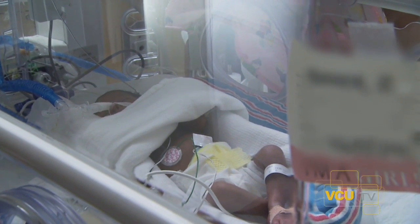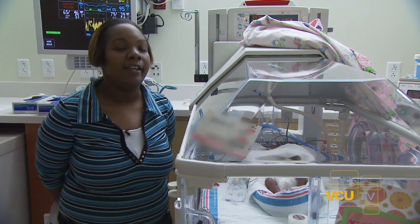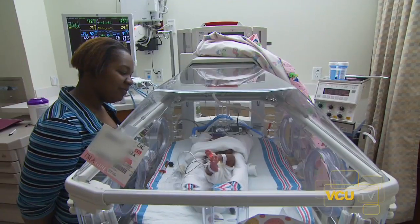Any idea how long she's going to have to be here? I know. One nurse told me probably around my due date time. That was June the 25th. So a few months she's going to be here.